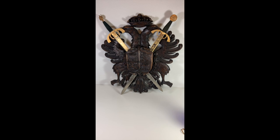What you can't see in the video is that on the back of this shield are two large bolts that allow you to kind of reposition and slide this forward and backward a little bit, so you can make room for the swords to actually go in and then snug it down when you have them positioned where you want them.